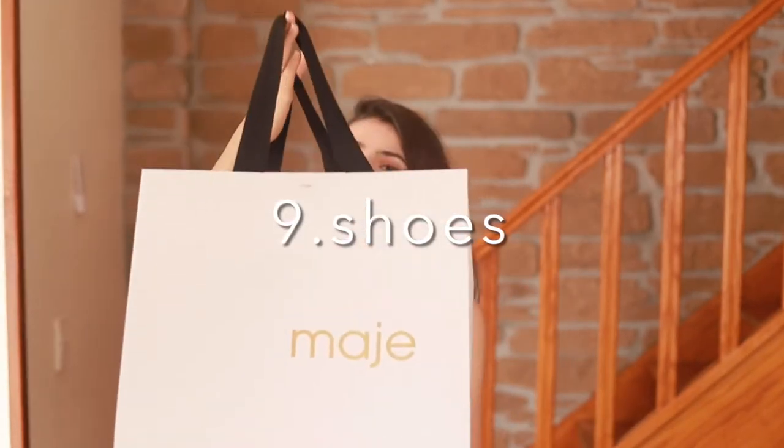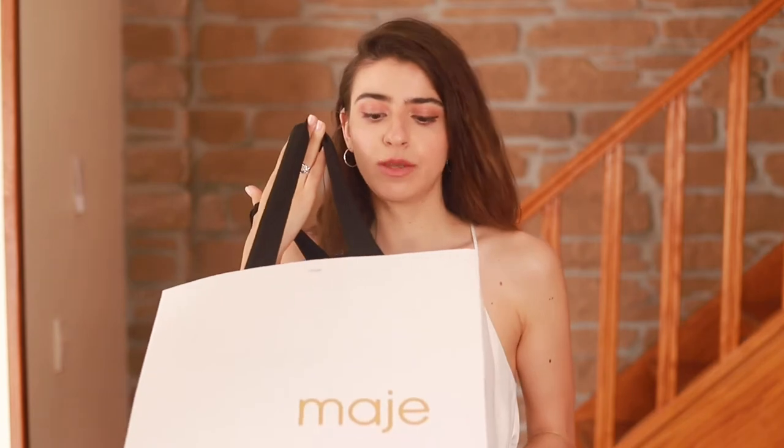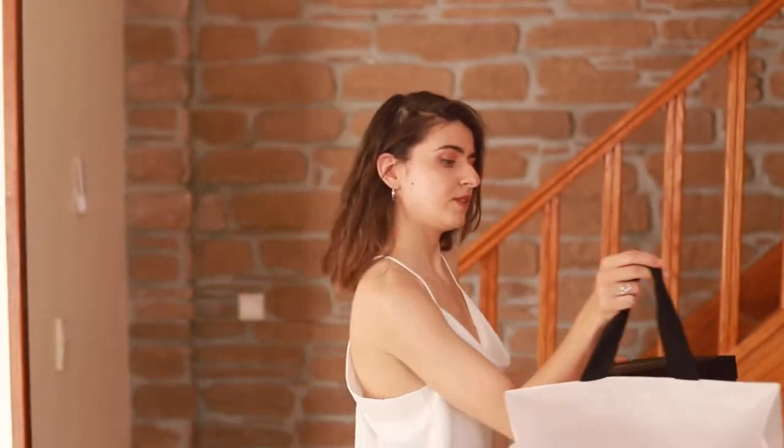This is a Maje. This is my first purchase that is a little bit more important. No, it's not my first, but about shoes, I think it's my first purchase that is more quality ones, you know? So, let's take a look. This is the box.